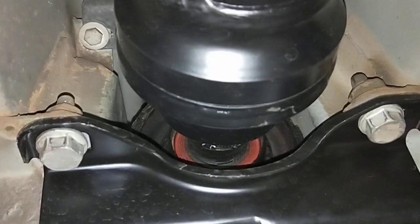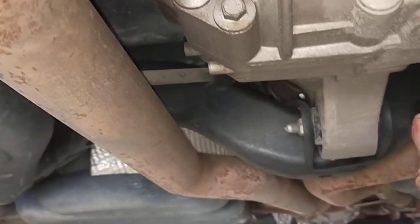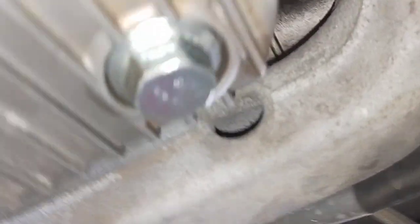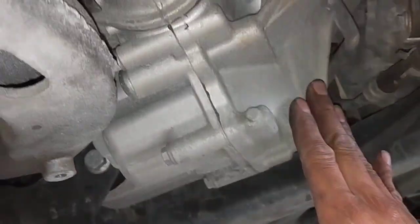Alright, let's move to the back here. So I can see that somebody has changed the actual center bearing, I mean the tail shaft. That's good. I'm going to advise this customer to change the rear diff oil, transfer case oil, this one here, gearbox oil, and the front diff oil is just here, front diff oil as well.